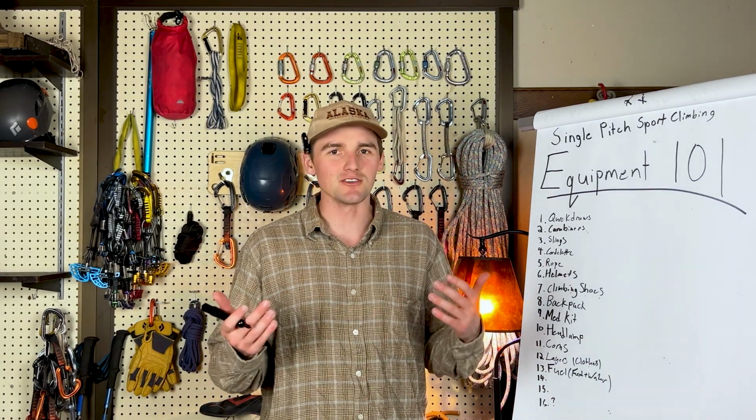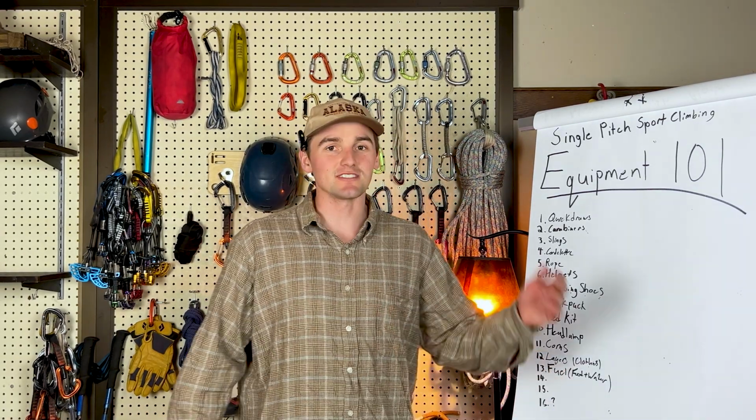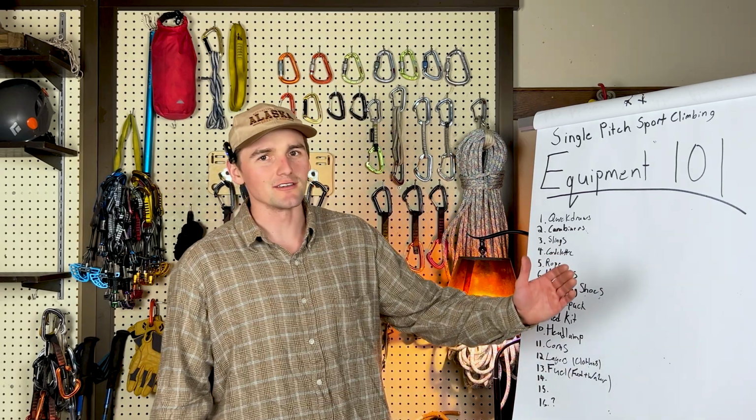If you want to climb hard, you've got to have fuel in your system. Hydration is essential. It's very important. Bring the water. Sweet. Number 14.